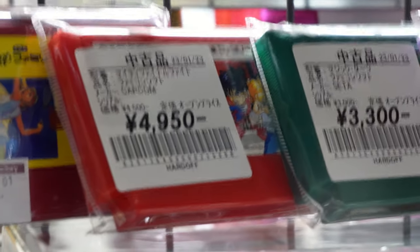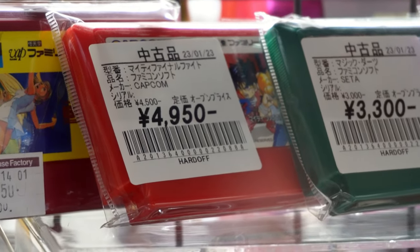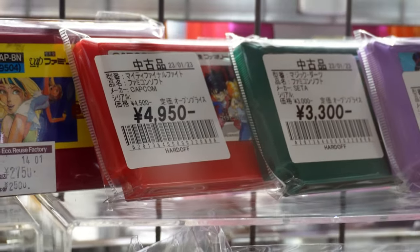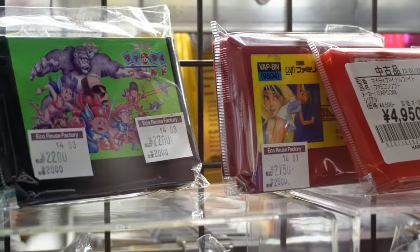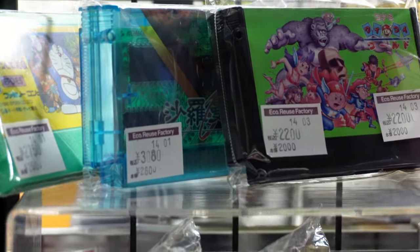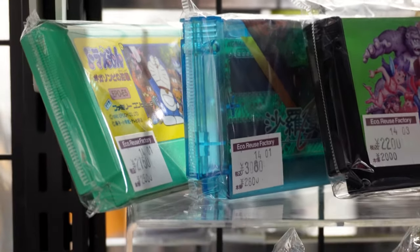Ooh, one I'd like to grab here is Mighty Final Fight. Really cool beat 'em up. Great Final Fight beat 'em up on the Famicom. Came later in the Famicom's life, so it's really a fun one to play. Really high-paced, quick. YY World, another great Famicom game you should grab. Salamander 3000, always cool with that clear blue shell. Love that game.